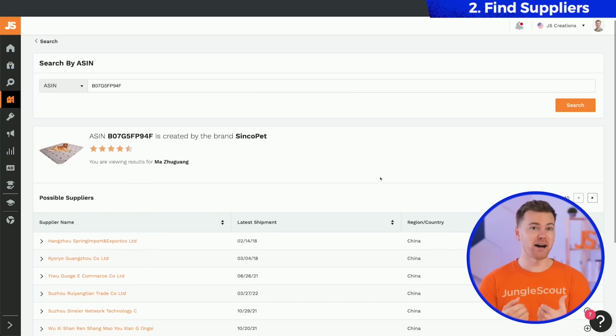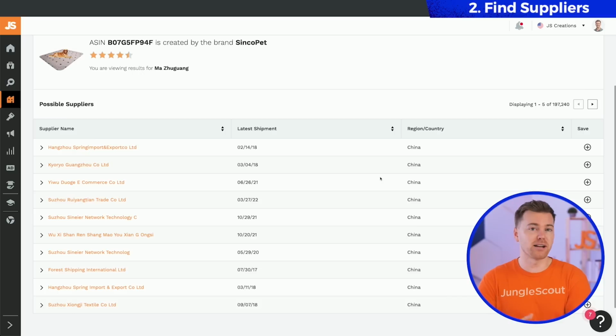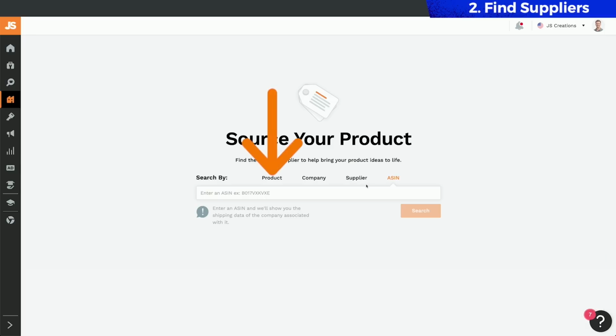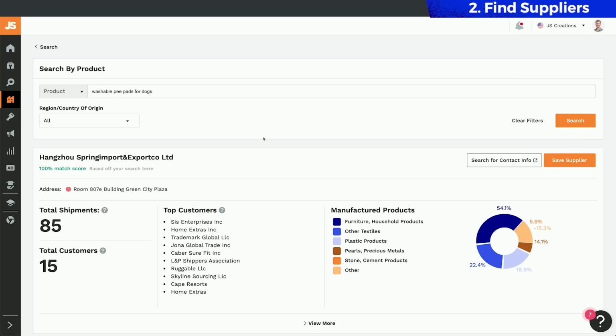Now, personally, this is my favorite way of finding suppliers because if your competitor's product is getting a ton of great reviews on Amazon, then you can pretty much assume that their supplier makes a high quality product. And lastly, just like Alibaba, you can always search for suppliers by typing in the product name itself.